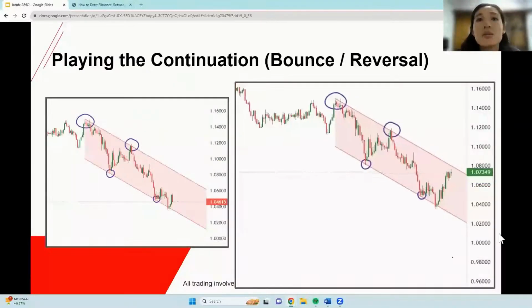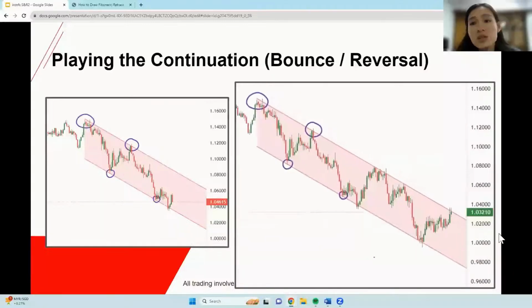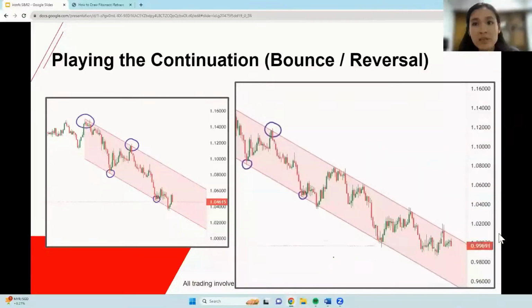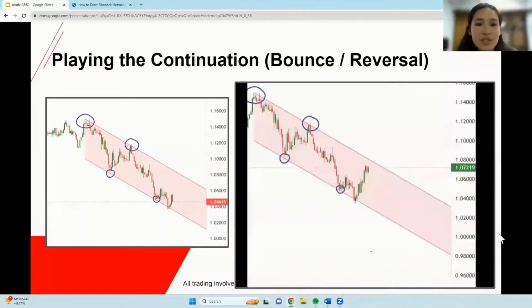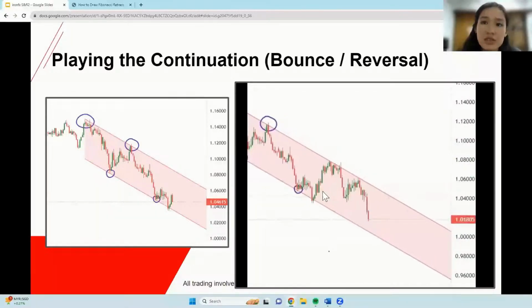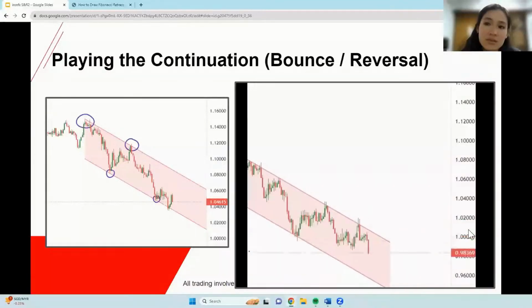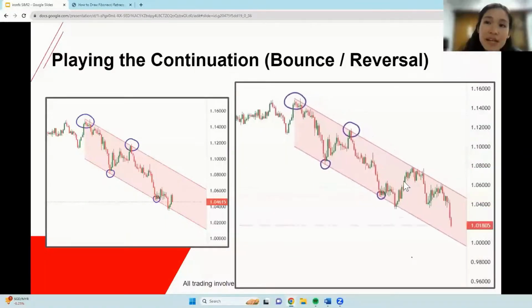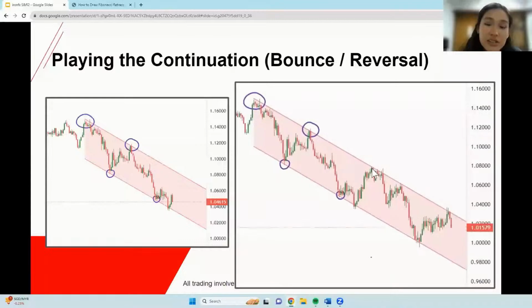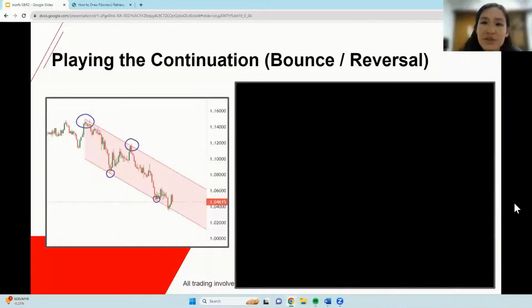Okay, next, another example, but in this case, it's a downward trend channel. So same thing, we are looking at playing the continuation. Bounce or reversal refers to price bouncing off of the sides of the channel, which you can see over here. And it happens multiple times in this chart. If you were to put your entry over here, I made a buy entry to this trend channel here, and then you did that a couple of times, you would have made a lot of profit.